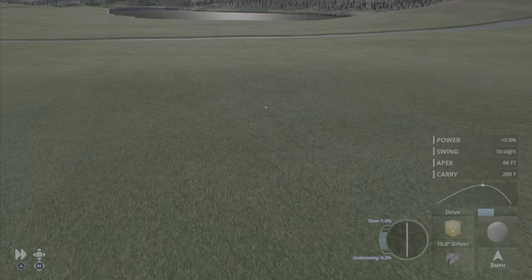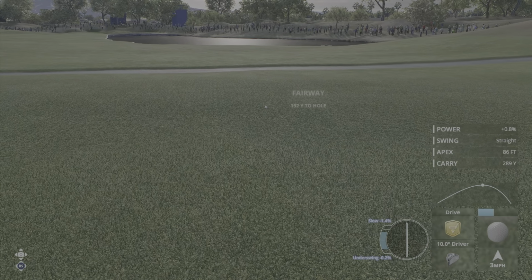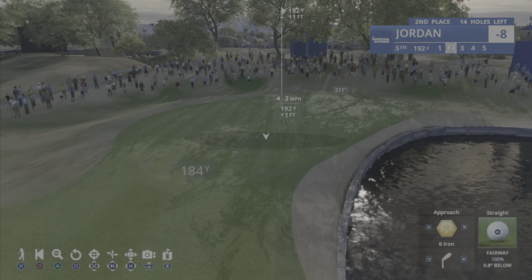That's going to be okay. Didn't want to try to go over the pond, so a safe play to the right and a good tee shot here at 5. Well within range from here. A second now to the par 5.